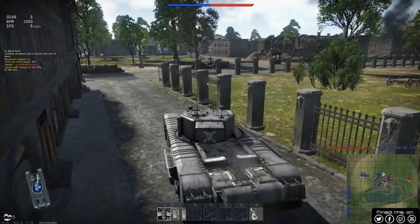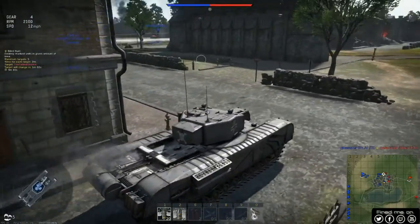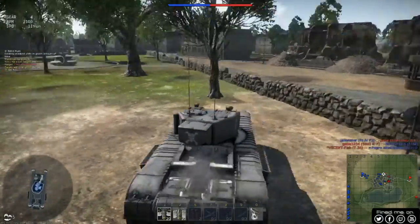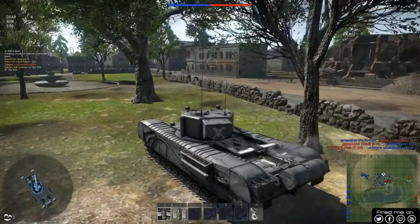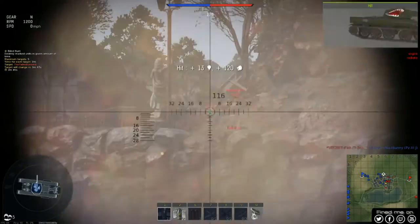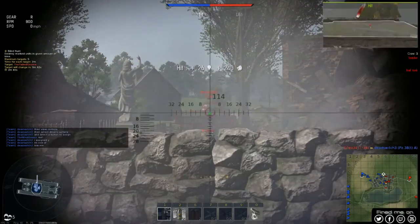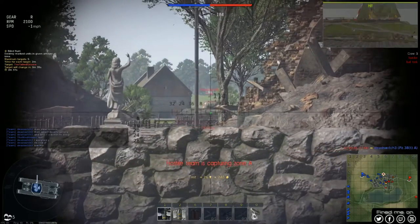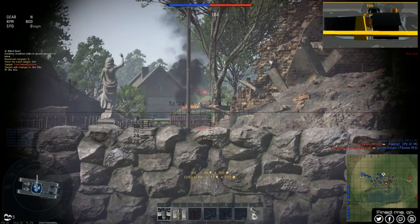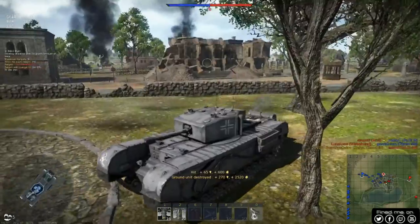T-34. Gotta be careful, and we don't want to expose our sides. That fire rate tells me it's pretty billy badass. T-34. Oh, he's hit. Critical hit, he's on fire. Got it. Took a couple of shots, but you know, it's a quick firing 6-pounder gun.